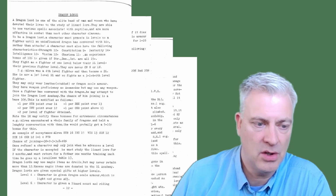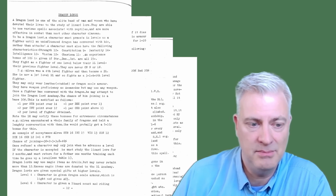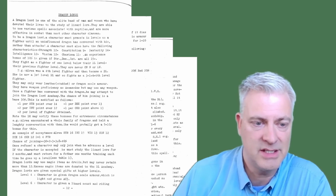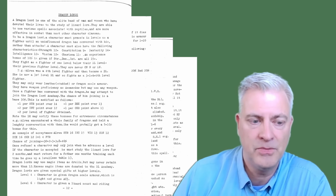Your hit dice, it doesn't say if you get a D10 like a fighter, or maybe it's a D6 like an assassin. At least I couldn't find that in here at all. But you get to obviously add those on top of your fighter level dice. You get some spells as well. Once you get to 3rd level as a Dragon Lord, you start with 1 spell.